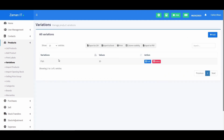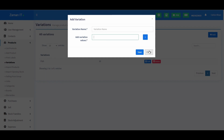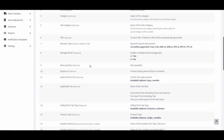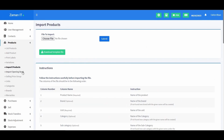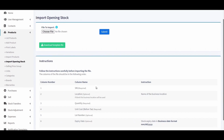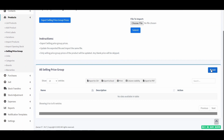Unlock product diversity with our Variations module. Create product variations, manage stock, and offer customers more choices. Streamline stock management from day one. With the Import Opening Stock module, easily bring in your initial inventory data.